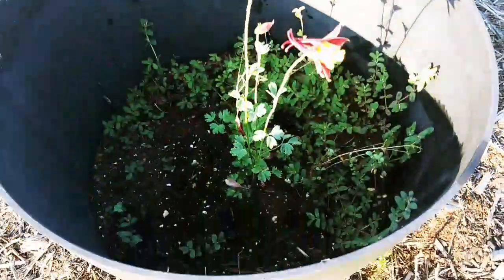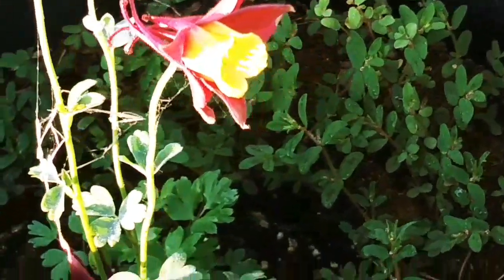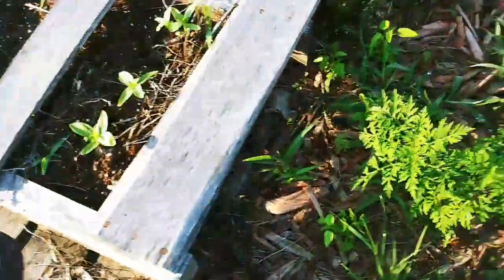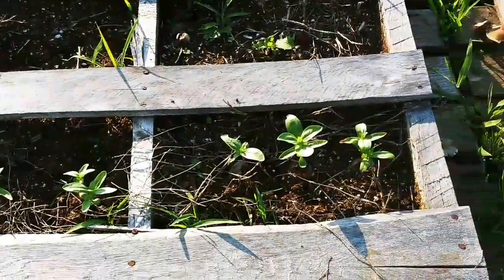This is my columbine flower. Columbine is definitely hard won for me, and I have to fight to keep the vines out of that. These little flowers are coming up, and I don't remember what they are right now. Yeah, they're coming up with a lot of weeds in front of them.